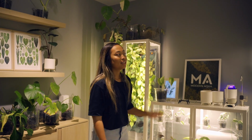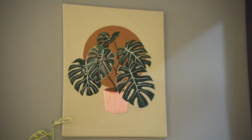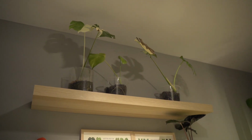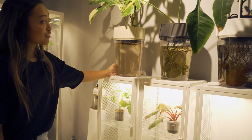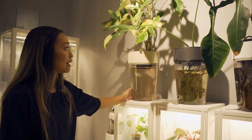This is our second room. We have a little bit of a different vibe to this room. Lighter colors of the cabinets, including the furniture. Additional products that we have are the hydroponic kits. We will have these restocked again soon as well.